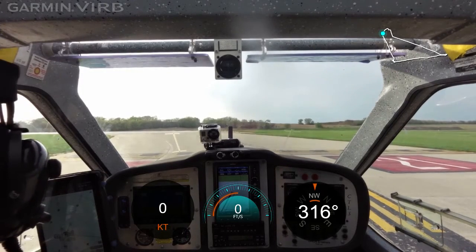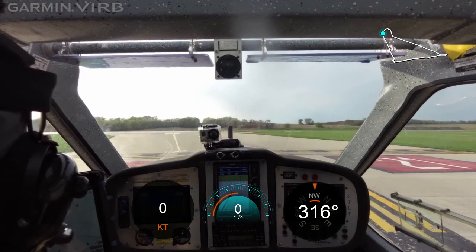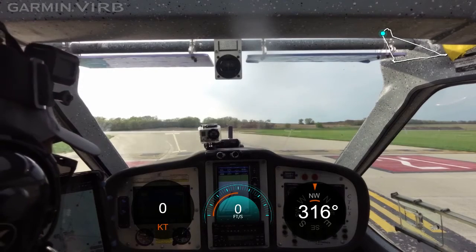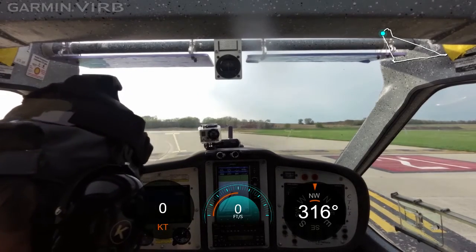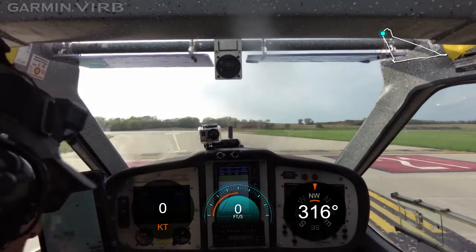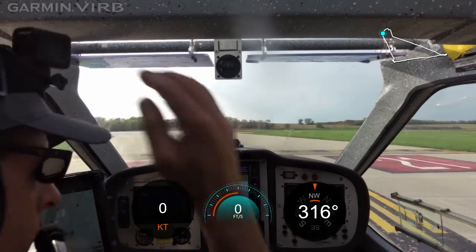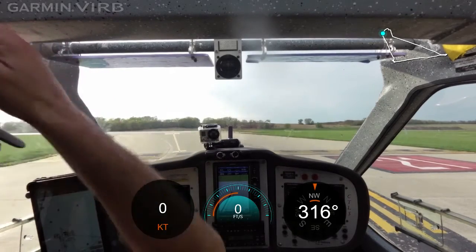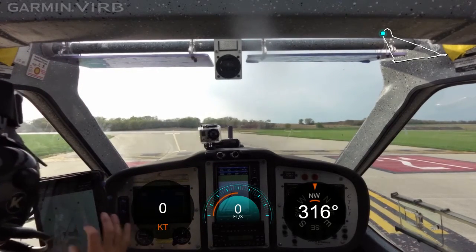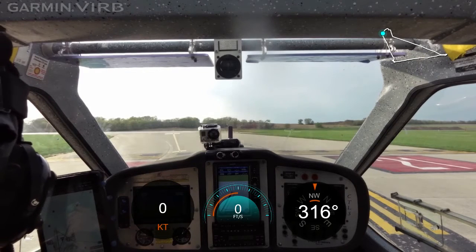Tower, 747 Juliet Delta. 747 Juliet Delta, Madison Tower. Holding short at 21, ready for departure to the south. Madison Tower, Cardinal 17186, localizer 21 approach. Cardinal 186, Madison Tower, and you want to touch and goes, is that correct? We are going to miss for an ILS 18 for 186. 186, Roger, runway 21, cleared low approach. Cleared low approach, runway 21, 186. Light Sport 7 Juliet Delta, hold short, runway 21. Holding short, runway 21, 747 Juliet Delta.